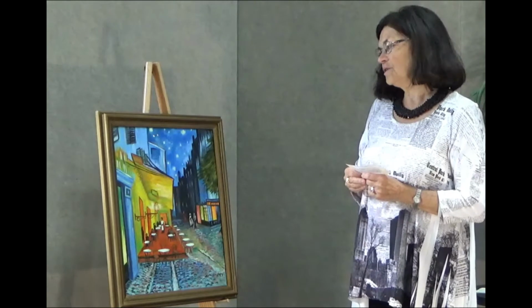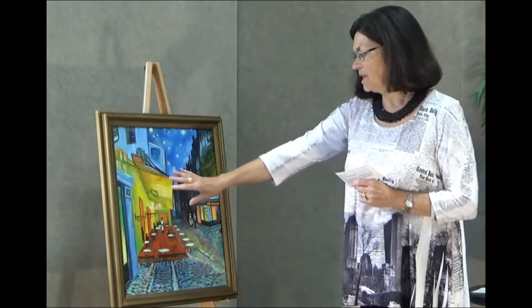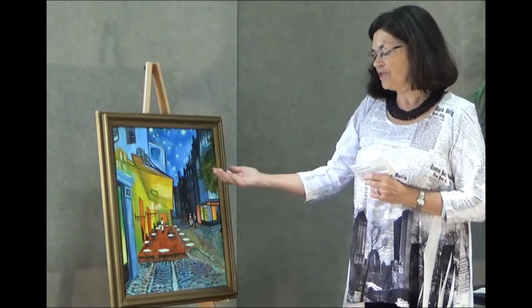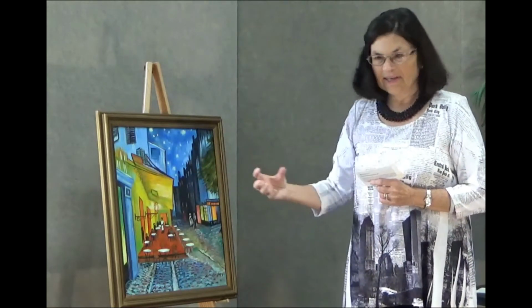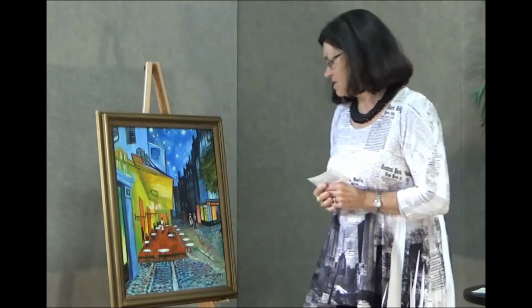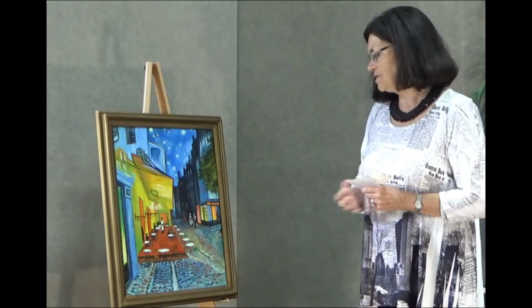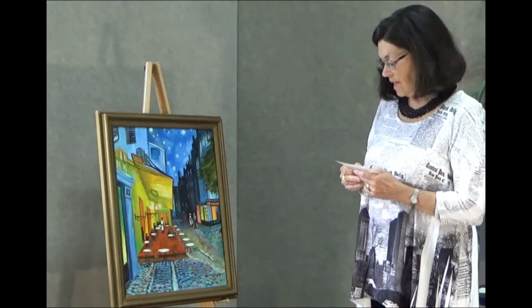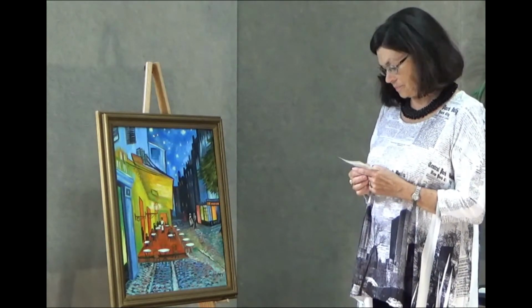There are two sources of illumination in this work, the sky and the artificial light from the cafe. And the artificial light makes this yellow really acrid, and it stands out at us. Also, he used a lot of primary colors, bold colors, you know, the red and the blue. And it's a richly colored piece.